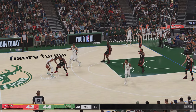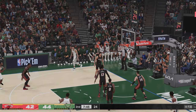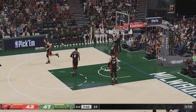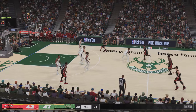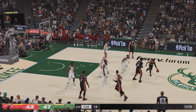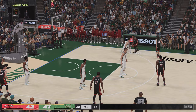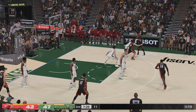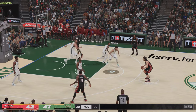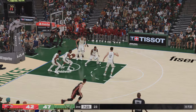Middleton against DeRozan. Lopez, the screen on DeRozan. Middleton from the outside. And another three for Milwaukee. Now, if you're the defense, you can't allow Middleton to heat up out there. I mean, he can be so efficient from long range. Lillard against Lillard. Pass to Hawkins. Takes a three. Milwaukee with the rebound.